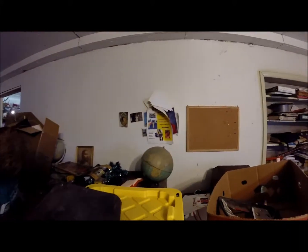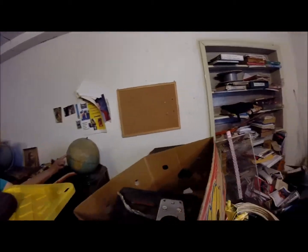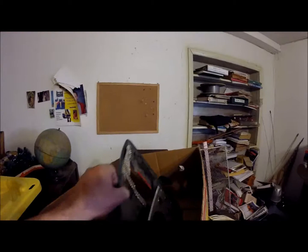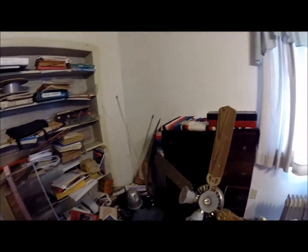Oh, the globe is cool. That thing looks old. Probably. Yeah, it's falling apart. Like I said, it got wet in here, and the water probably ruined that globe. That globe was probably paper based. I tried to get over here as soon as I could.